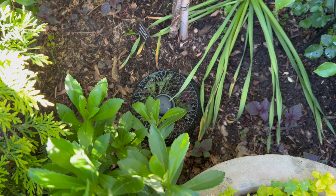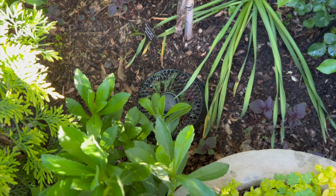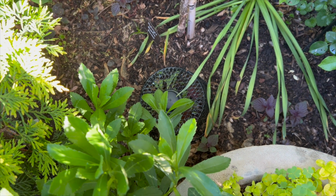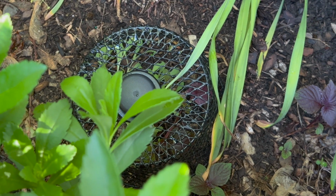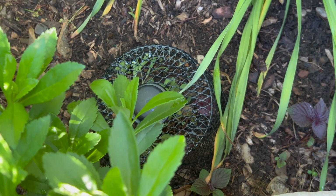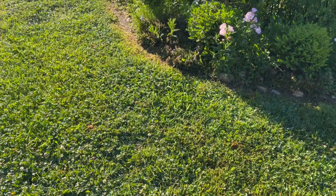Right in there, underneath that cloche, those are my poppies that I direct sowed. So in the winter, I'm going to do a video and show you how all the poppy seeds are doing that were direct sown in the snow. So that's exciting. All right, so let's go back over here on this side.